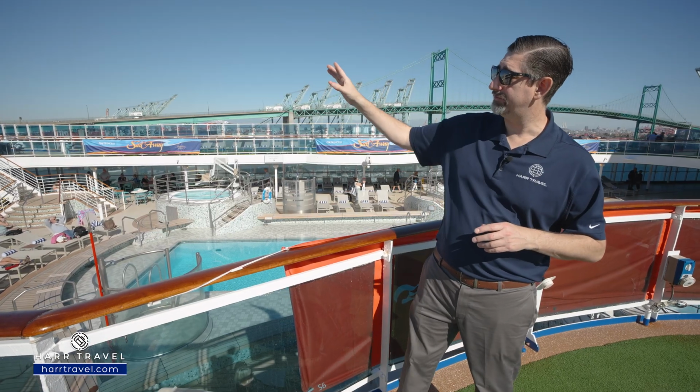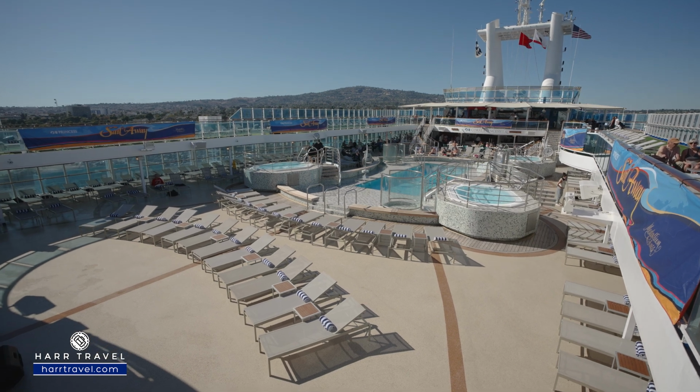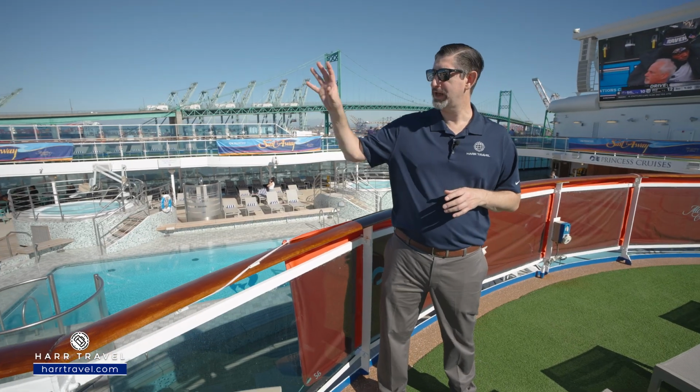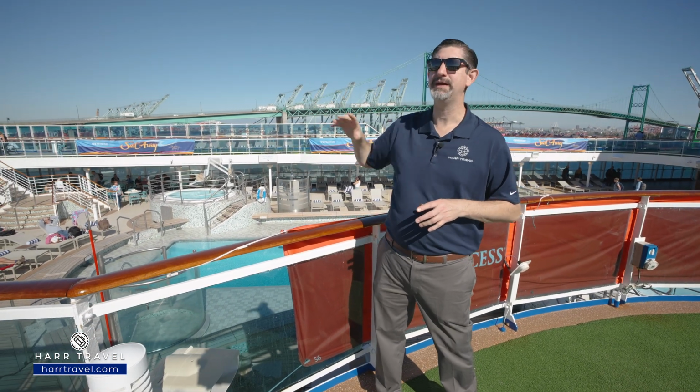Now, in addition, you're going to find that you have the Salty Dog Cafe on the far side. Up there, you've got all your favorite hot dogs, hamburgers, upgraded fare. You'll have some delicious French fry options, and they also have several chicken options as well. So it's that classic pool grill. You've got the bars, and then down below, you've got the bar and pizza place.